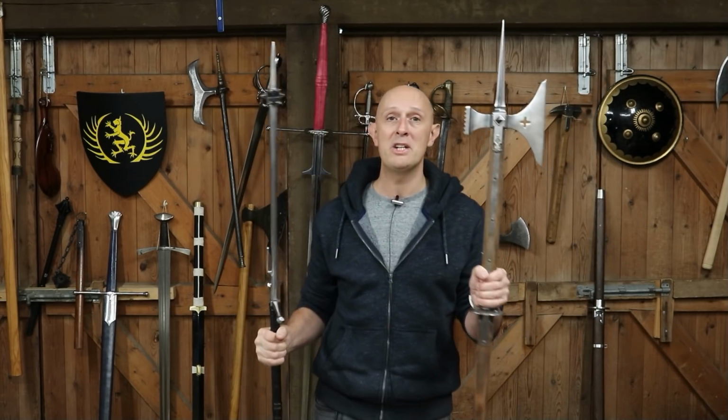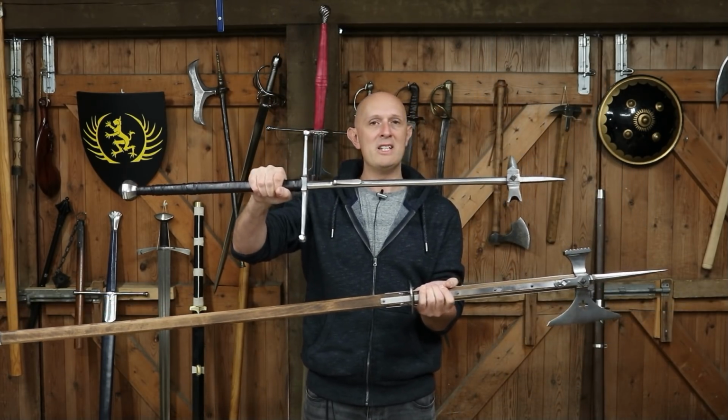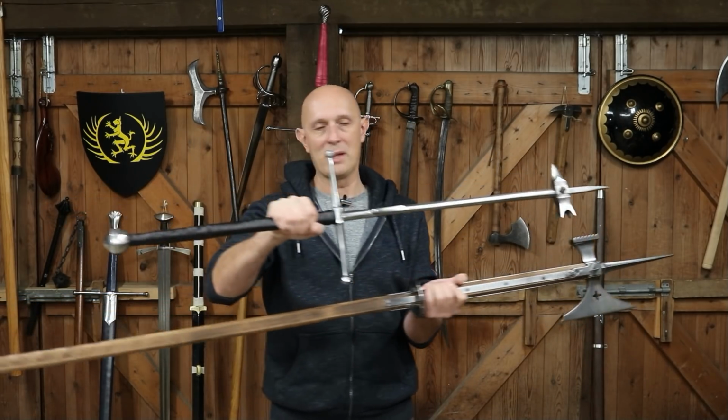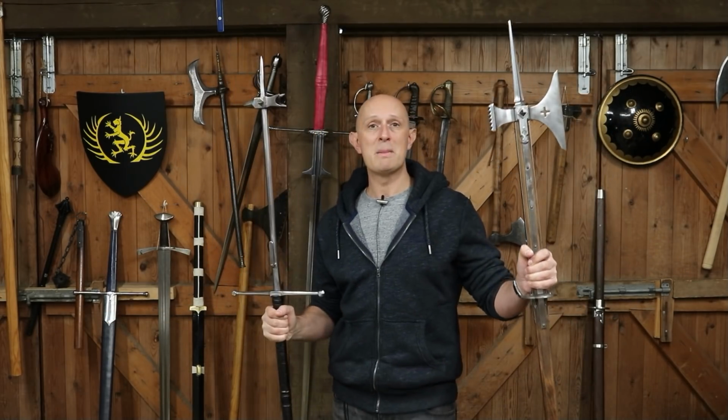Okay, the other thing to mention about it is shorter. I'm actually going to talk about the length because I noticed something comparing these two things a little bit earlier before filming this video. Okay, so overall it is a shorter weapon, and this is bloody heavy.